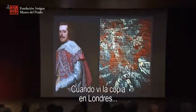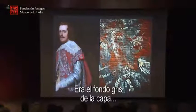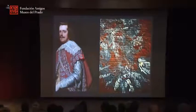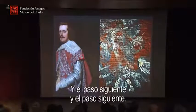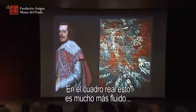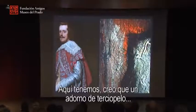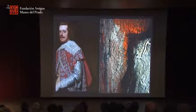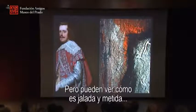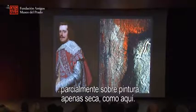When I looked at the copy in London, that had a very sequential way of painting. It was the gray background of the coat. It was the shape of one of these decorations. Then the next step, then the next step. In the real painting, this is much more fluid, much more organic. Here is, I think, a velvet trim on the epaulette, but you can see how it's pulled and dragged in, partially wet in wet, partially over burly dry paint, as in here.